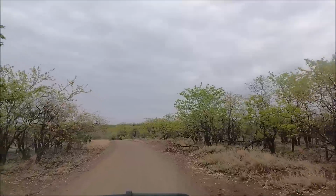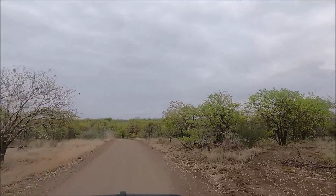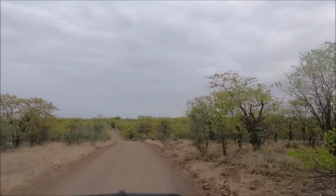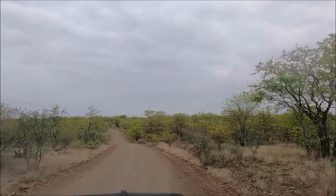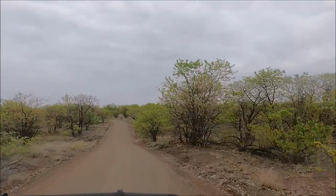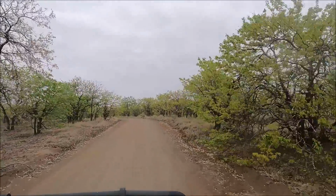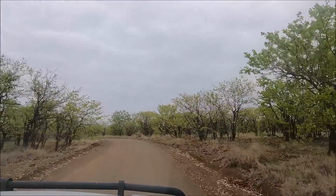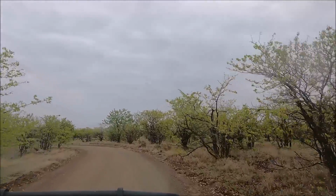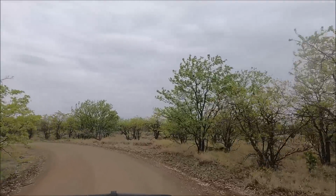I like it. It's fairly thick, but it's pretty, and it's not that thick that you really can't see into it. I don't know how to say that, but pretty thick. It is pretty thick. But the road surface is not bad either. Looks like it's been graded recently. Yeah, and it's actually pretty, but it's not as thick as we have experienced in some of the other roads.